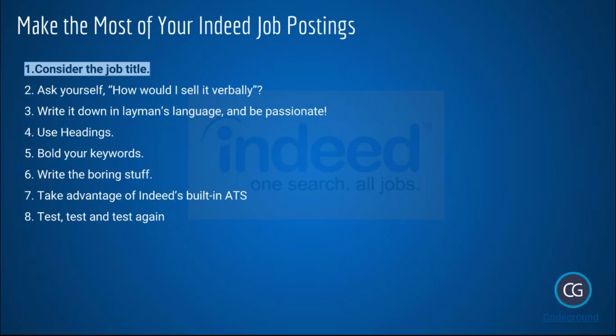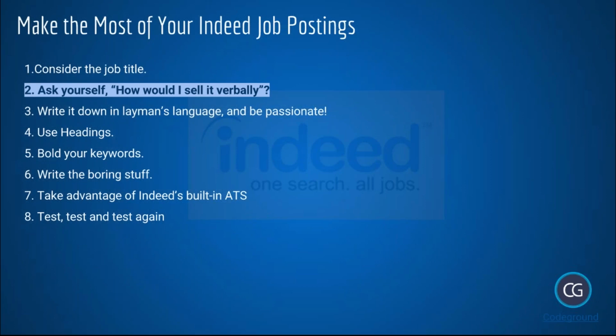So how do you make the most of your Indeed job postings? First one, consider the job title. Be as specific with your job title as possible. A well-written job title can increase your traffic by up to 1000%.